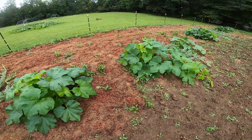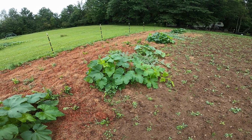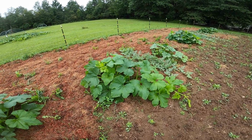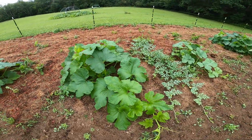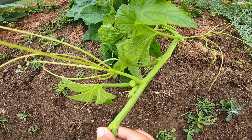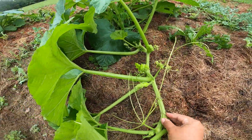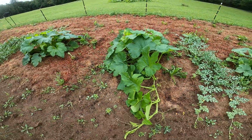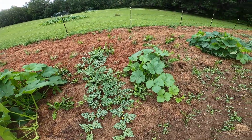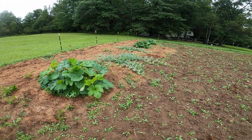So these we planted a little bit after the watermelon. Once we saw which watermelon plants did not survive transplant, we popped some acorn squash seeds in here, and look how huge they are. They already have little baby squashes, and I'm just trying to keep the plant growing this way because there's more space. Another watermelon, more acorn squash, and more watermelon.